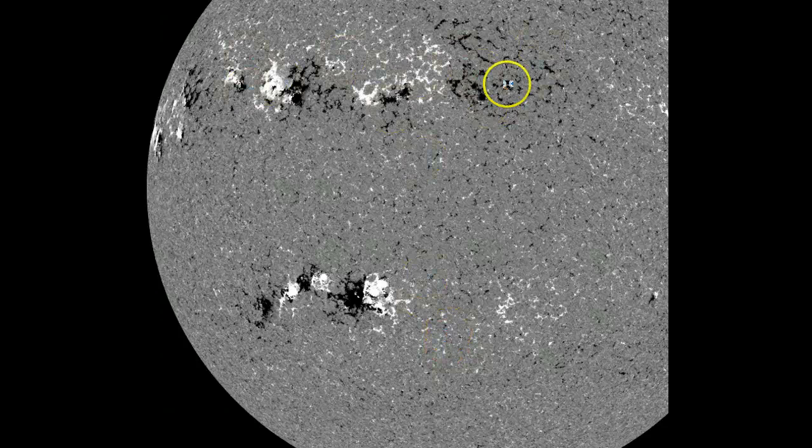The northern hemisphere of the sun has got quite a bit of magnetic activity going on. Could be a little activity come out of this area right now. It's not overly complex, but it could, and then we see some more stuff coming around this side here.